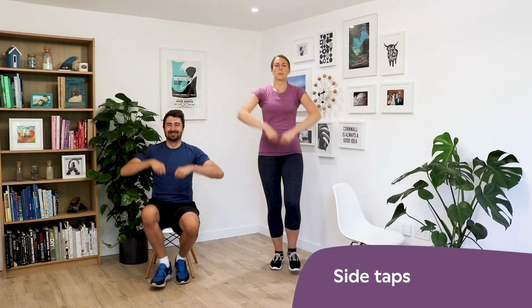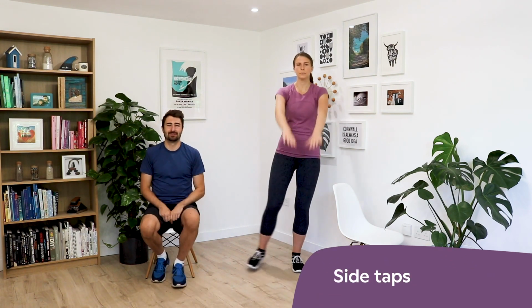Try a side tap and a forward raise now. These last 2 exercises will focus on lifting, which mainly uses the shoulder muscles. If you want to make it tougher, you can hold on to a tin in each hand whilst doing these movements. Try to avoid holding your breath whilst doing them. Keep using the pursed lip breathing to help you to manage your breathlessness. Breathe in through the nose and breathe out for longer through pursed lips. Keep going if you can, there's just 10 seconds left.